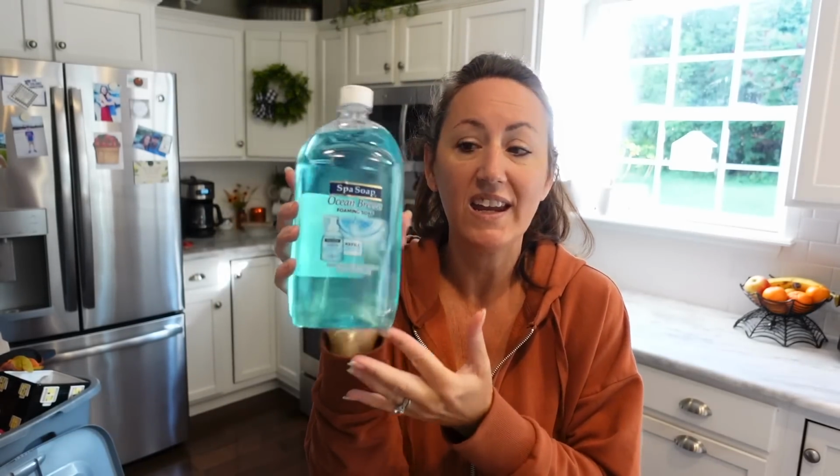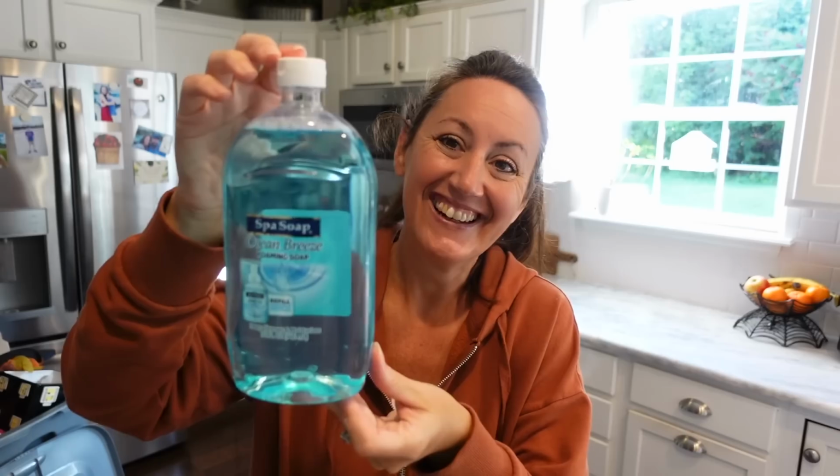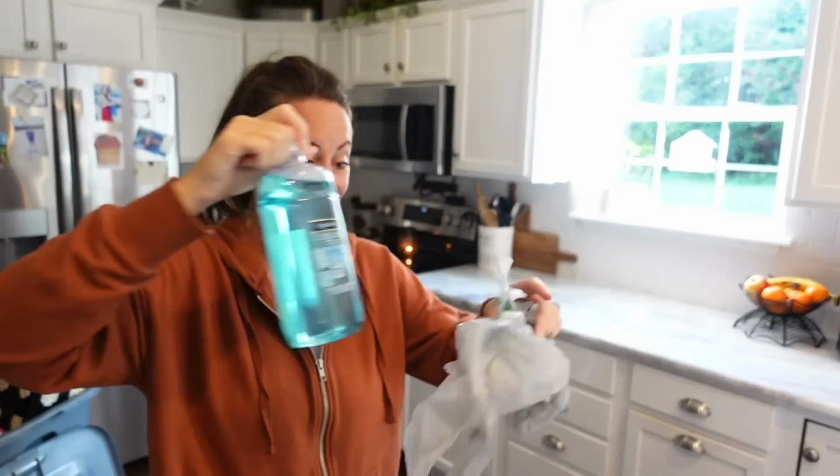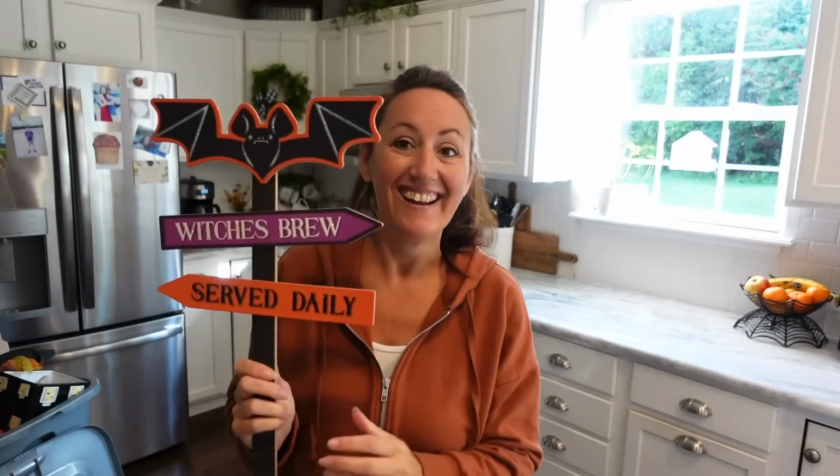Oh, I got a big thing of the foaming hand wash refill. For some reason, my husband thinks foaming gets your hands cleaner. Well, whatever. So yeah, this is his favorite. So I got this, and I think it is kind of leaking.